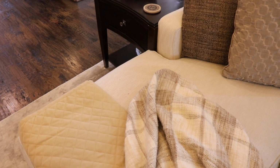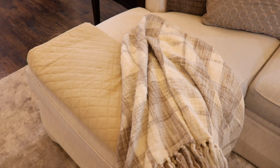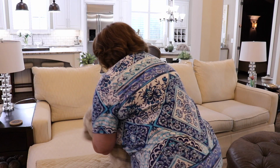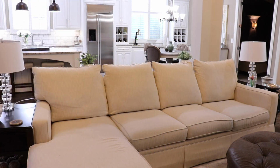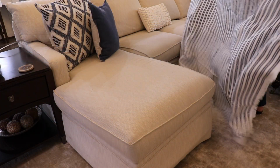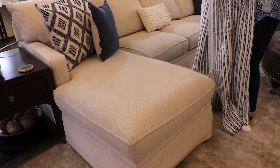I also like to keep blankets on my couch, and I knew I was gonna need to change these out regardless because I was still using the one that I used for the fall and winter. I'd never changed them out even through the spring, so I knew it was time to change that out. So I decided to get some blue and white blankets that would go nicely with the pillows and the other decor that I was getting.